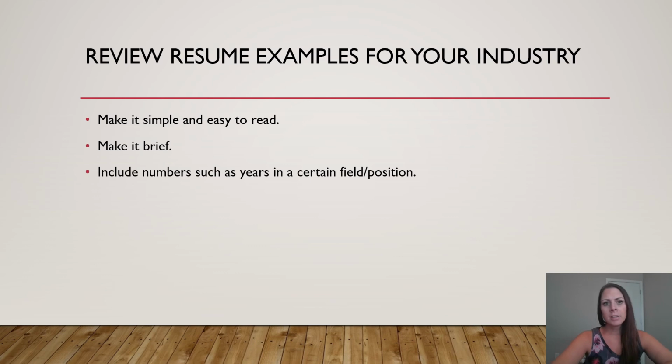So again, make it simple, easy to read, make it brief. As you will see on the internet, there's a lot of different opinions about that. And then definitely include numbers such as years in a certain field position. There are a lot of jobs where they want you to be in a certain field for at least a year or at least 2 years. So if you have that experience, add that, because again, they're looking for keywords, and they don't have a lot of time. So definitely include those numbers if you have experience in that field.